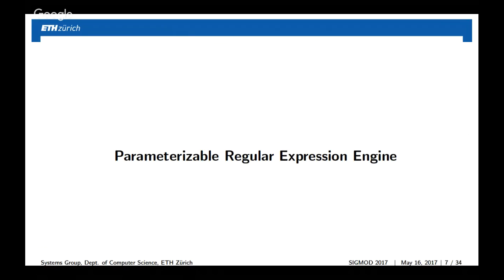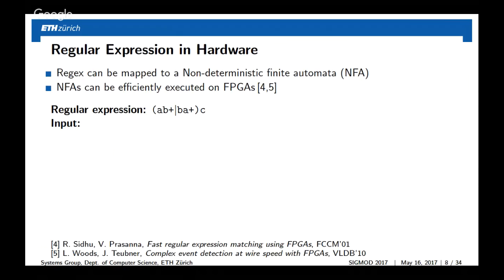So let's go to our regular expression engine, or more importantly, how we actually make it parameterizable in hardware. There's already a lot of existing work using FPGAs for pattern matching in the domain of network intrusion detection or also complex event detection. And FPGAs can do this very efficiently, because you can map these patterns to a non-deterministic finite automaton, and this NFA you can directly implement in hardware, like you lay it out as a circuit. In an NFA, since it's non-deterministic, we can have multiple states concurrently active, and if it's done in hardware, this is truly concurrent.